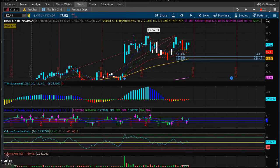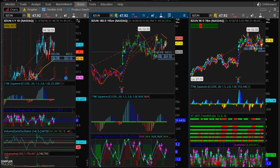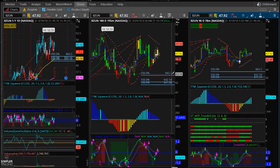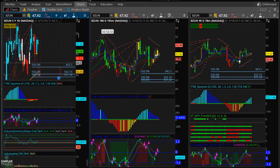I also really like this daily squeeze here. I like my ready aim fire buy signal. I've got a buy on the VZO, and I have a run into earnings. So for all of those reasons, I like this chart long. Now, we are sitting right on top of the 8-period moving average. It would be better to buy it on a little bit deeper of a pullback. You can see these levels come in between 41.5 and 43.5. So a deeper pullback would be better.